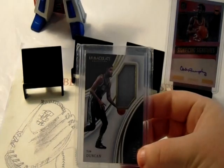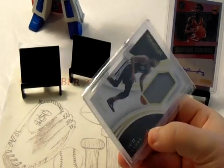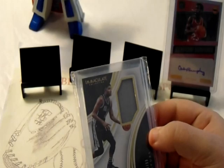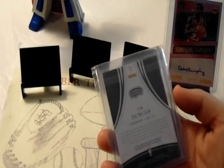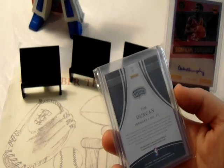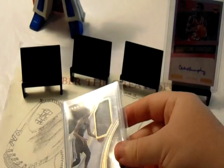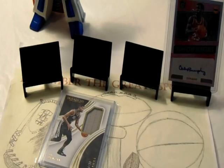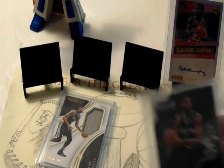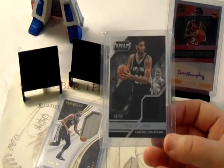This is a Tim Duncan jersey card, serial numbered to 99. It's out of, I think, Panini Immaculate, looks like 2015-2016, so very cool to have that. The second one is out of Panini Threads, 2014-15. This one is also numbered to 99, so that's a jersey as well.